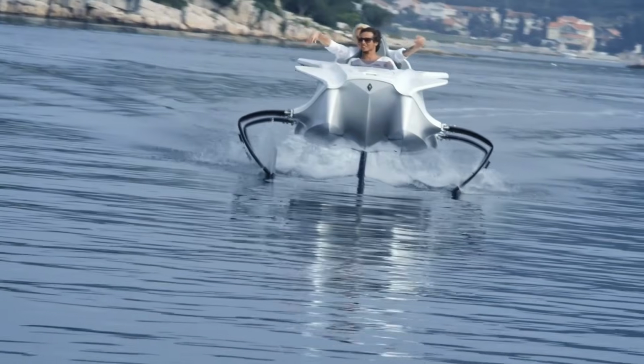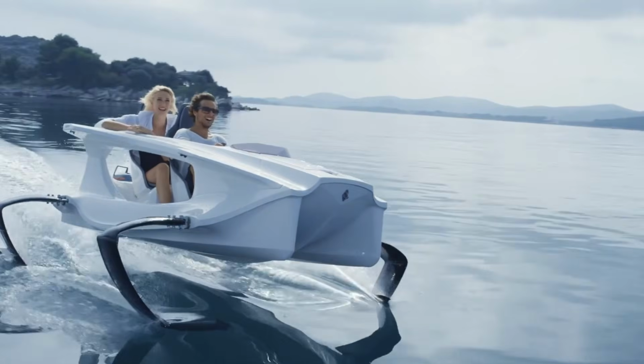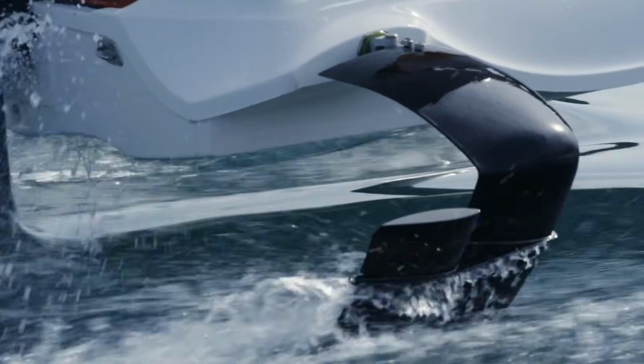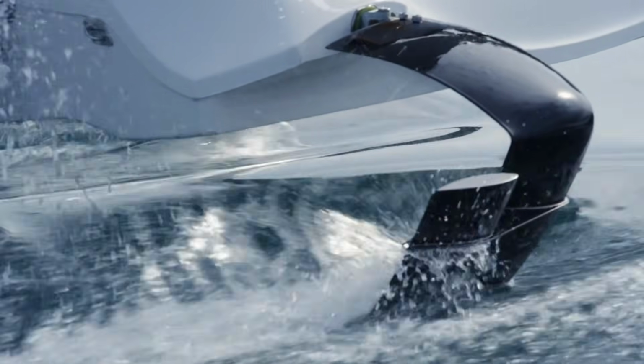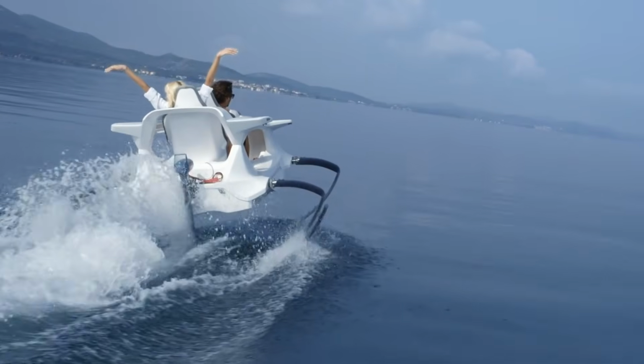This electric watercraft flies above the water, and it's street legal on speed-restricted rivers. Meet the Quadrifoil Q2S, a Slovenian-made electric watercraft that looks like a sports car and flies like nothing you've seen on water. Here's what makes it special.